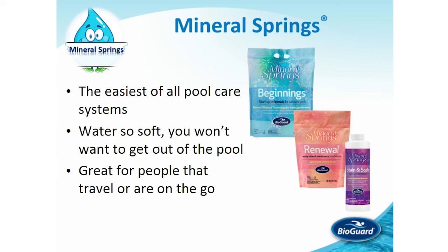And Mineral Springs Renewal is the only product that you're going to need to add over the course of your pool season. With that product, you're adding a little bit of salt, but that's not really the point of the product. Along with that, you're going to add your pH reducer that's going to help bring your pH down on a weekly basis. You're going to add a little bit of cyanuric acid or stabilizer to make sure that your chlorine is protected. You're going to top off the levels of your scale inhibitor that you added at the beginning of the season so that you're constantly protecting the cell.